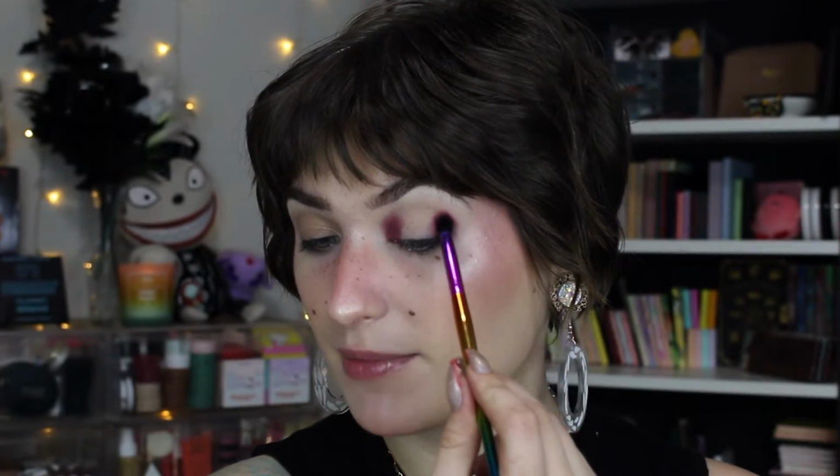So I guess I want to do kind of a halo eye. So I'm putting most of this focus on the inner and outer portion of my lid. I'm gonna smoke it out across my lower lash as well.